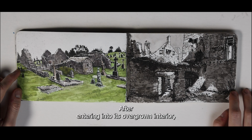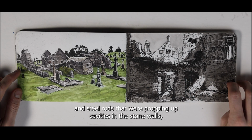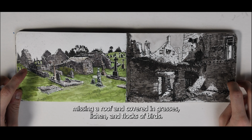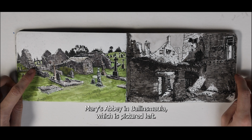After entering into its overgrown interior, I was surprised to notice recently installed I-beams and steel rods that were propping up cavities in the stone walls, which seemed odd for a place missing a roof and covered in grasses, lichen, and flocks of birds. Later on, while in Mayo, I visited St. Mary's Abbey in Ballintubber, which is pictured left.